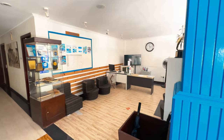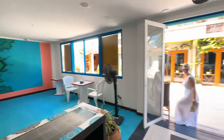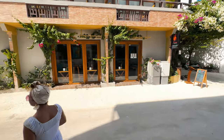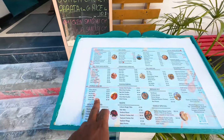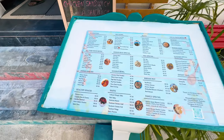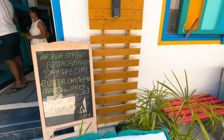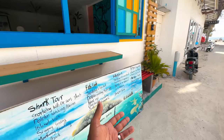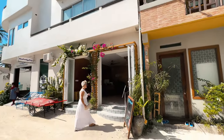Really cool. Some more simpler style. They also sell sandwiches and Indian snacks. Yeah, this is a lot of Indian stuff here. And of course, more tours. That's all you're going to see here, is tour after tour after tour.